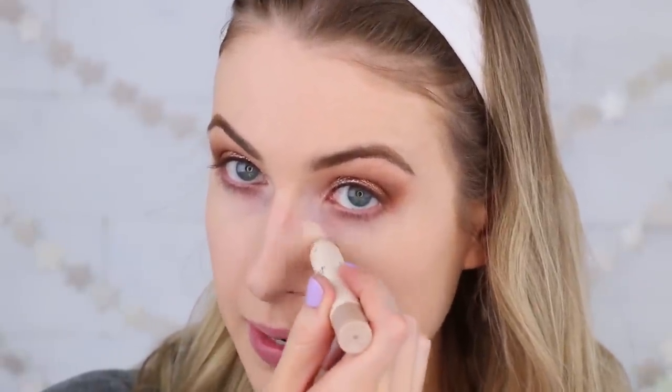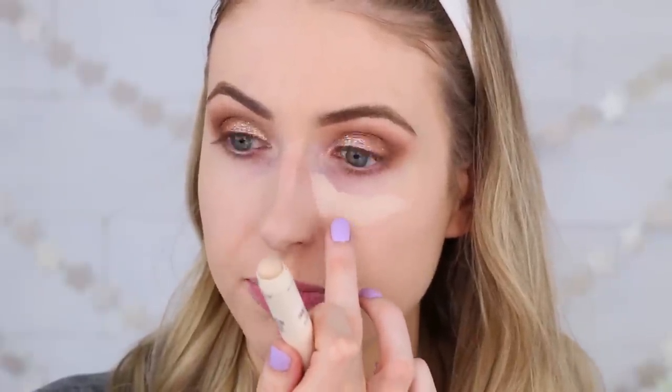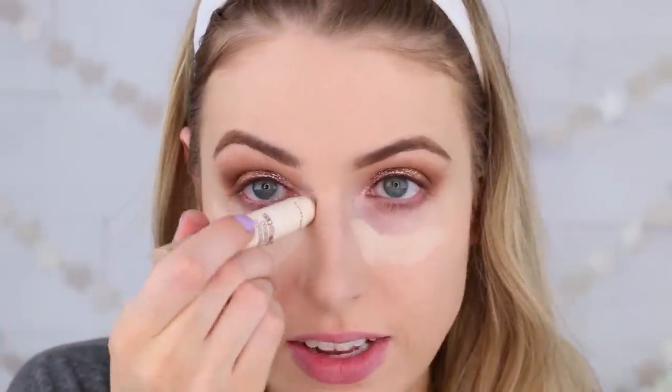Whoops! Okay, so for concealer, I'm going to be testing out the Maybelline Brightening Creamy Concealer. This is in the shade Fair, and I'm gonna be plopping this sucker all under my eyes. And I'm gonna start sort of lower, and I'm gonna blend it upwards so that not as much of the concealer is gonna be sitting under the eyes, because I find then it just sort of sinks into all the crevasses and fine lines and fun things like that.